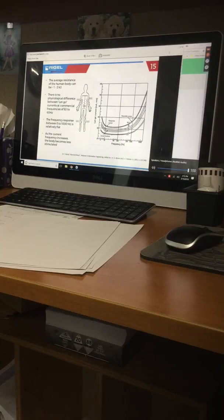This is thanks to a gentleman by the name of Charles Dalziel, a UC Berkeley guy, who did a study. His information was shown to you in the previous slide, but it talks about the frequency response. You see the 50, 60 hertz sitting there. As that frequency of current increases, the body becomes less stimulated by it.